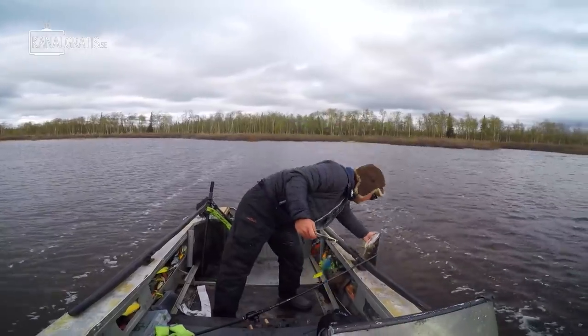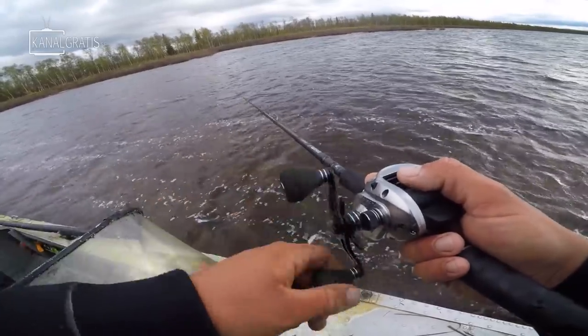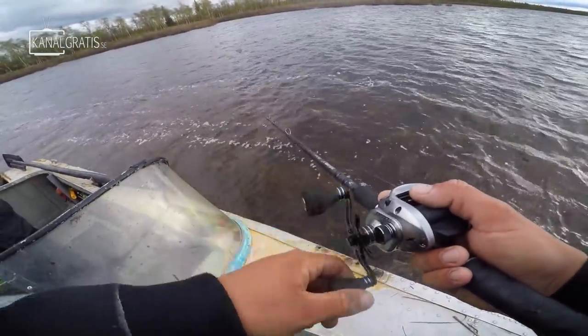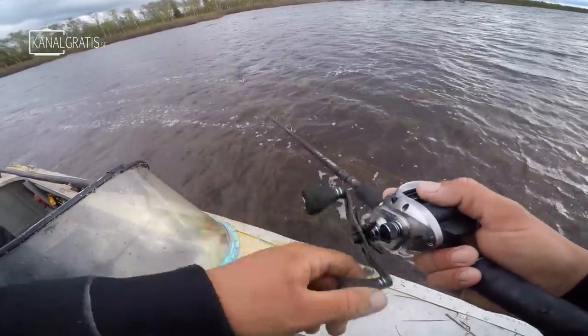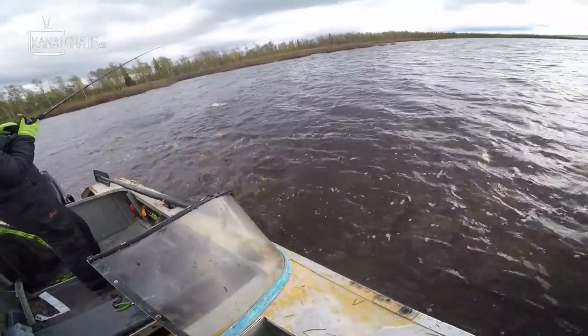But it looks like it's not a topwater day. Pike knuckles, baby. We tried some topwaters, but no bites, and they bite rubbers. Before that, we wanted to try all the crazy lures. Actually, almost all of them are topwater. But hey, how can we fish with topwaters when they bite rubbers? And now we have a double. Woo-hoo!